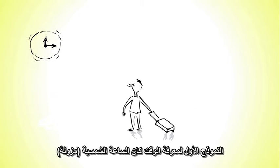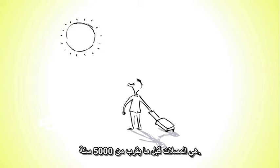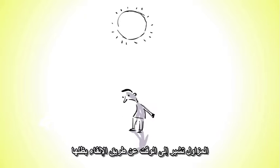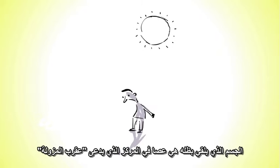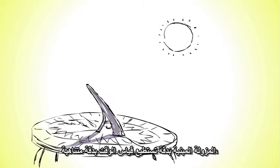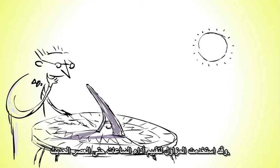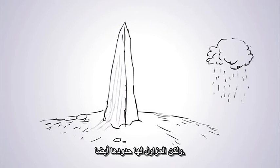The first form of telling time was the sundial, and the earliest sundials known from the archaeological record are obelisks from nearly 5,000 years ago. Sundials indicate the time by casting a shadow onto a surface. The object that casts the shadow is a stick in the center known as a gnomon. A well-constructed sundial can measure time with remarkable accuracy, and sundials were used to monitor the performance of clocks until the modern era. But sundials have their limitations too.